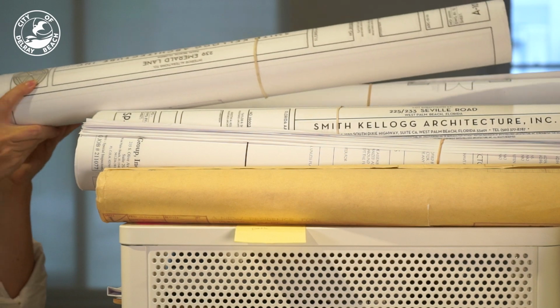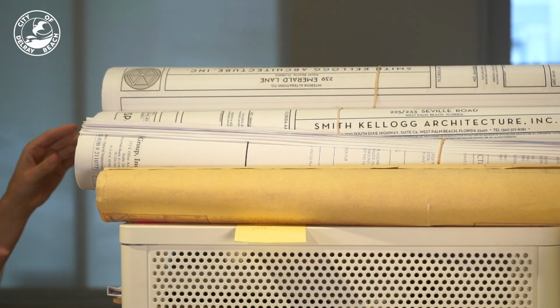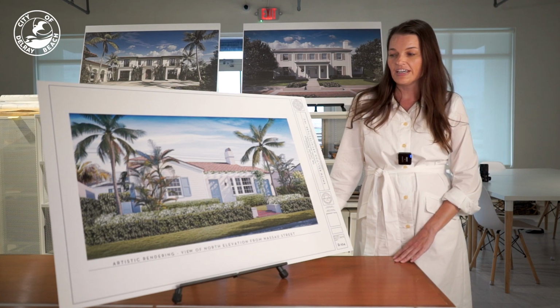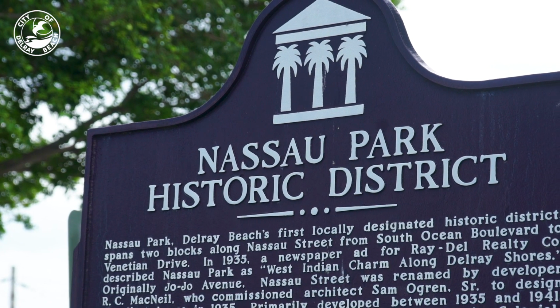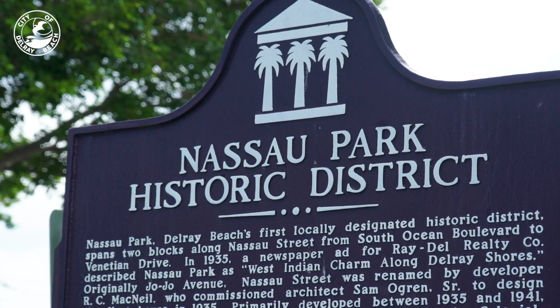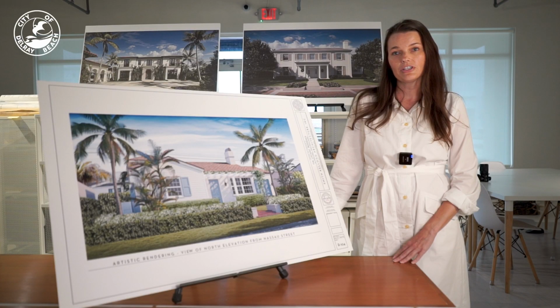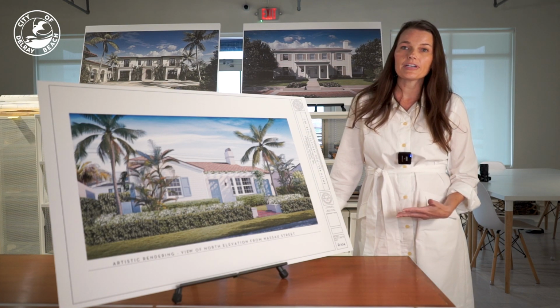So one of the challenges that was present at the onset of the project was that the cottage was extremely fire damaged. And this cottage is in Nassau Park Historic District. So that was our first challenge. The second challenge that we had to deal with was the finished floor elevation of the historic house. So we needed to raise the property up.